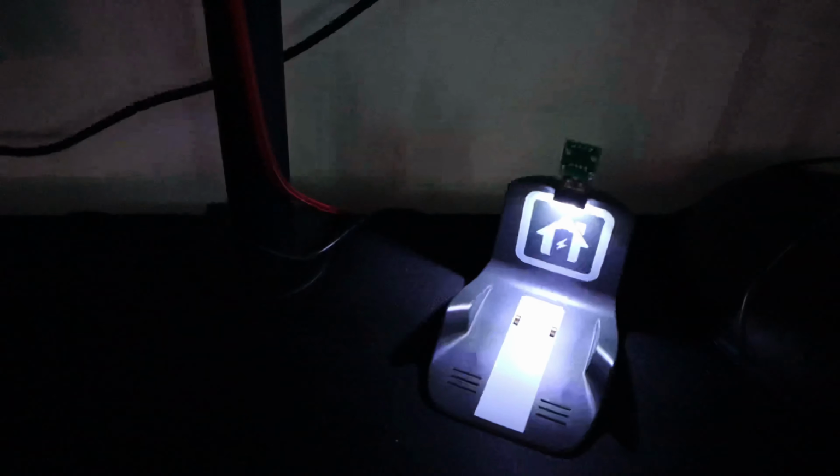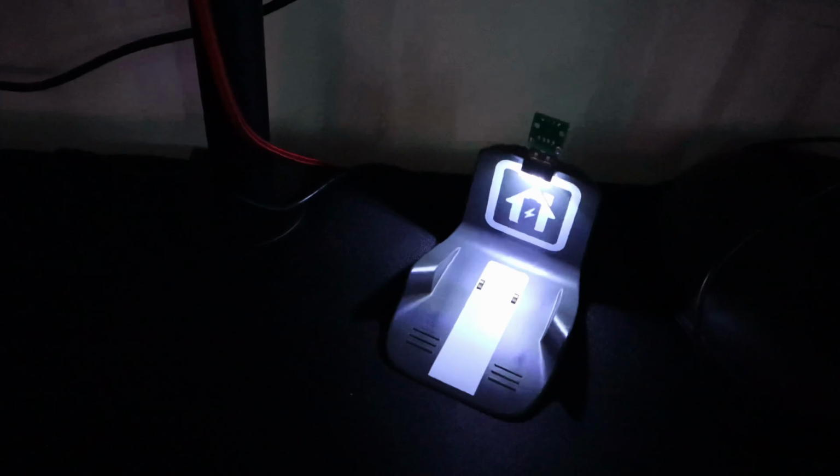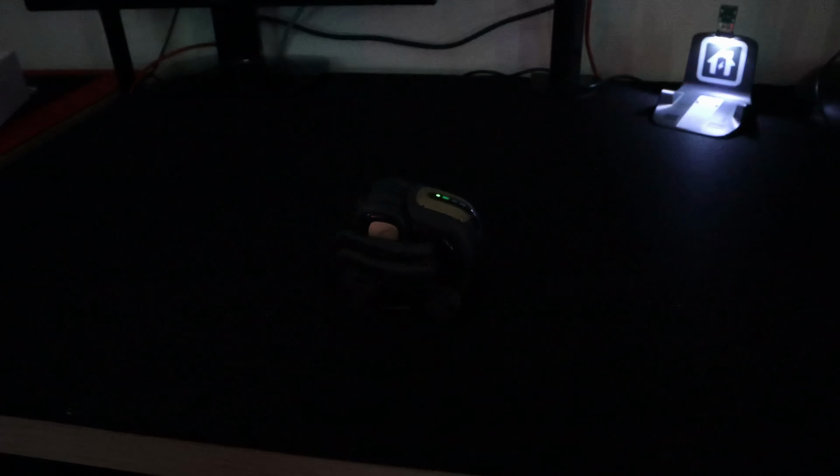So I'm hoping that he's going to be able to see that and try and find his way home. So usually if this wasn't on, let me just unplug that for the minute. That's what it would look like, and it always looks brighter on the camera than it is in real life, but that's actually really quite dark. He can't find his way home with that because I've often found him on the desk in the morning without a charge. So I'm just going to pop that light back on again and see if I can get him to go home. Hey Vector, go home.